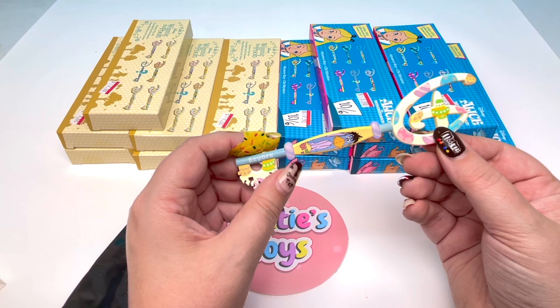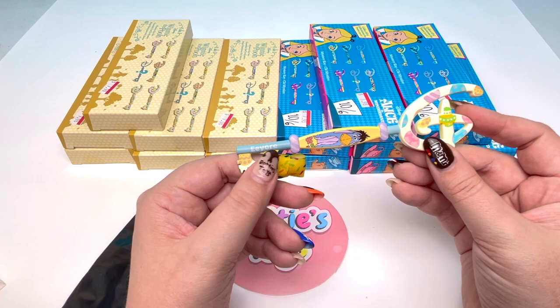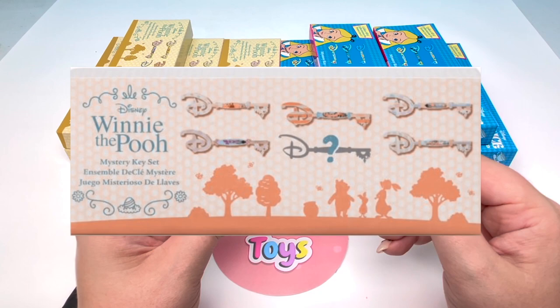Eeyore. It looks like these are some little Easter eggs. That is such a cute little touch. It says Eeyore right over here. So how cool to find Eeyore. Let's go ahead and check Eeyore off of our collector's guide.